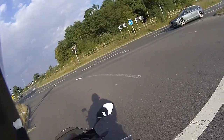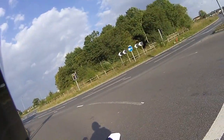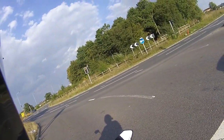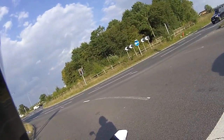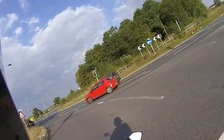Sat here waiting for the lights to change, and as I always say, when you pull up at a junction, stick it in neutral. It's something that the PBN guys have taught me. When you're waiting, stick your bike in neutral. Don't just sit there with your bike in gear holding the clutch. So that's what I've been doing, just waiting for the lights to change. Then we'll get down the dual carriageway, get some extra mileage on it, see how we fare.